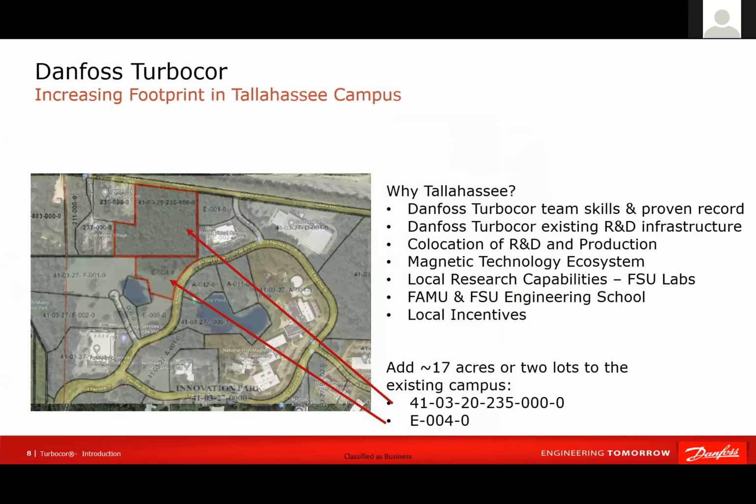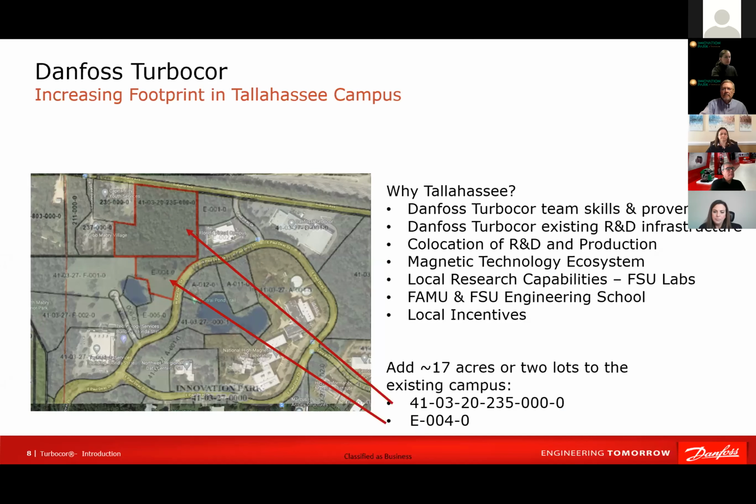Now, the question is why Tallahassee? Tallahassee has a magnetic technology ecosystem: the MagLab, FSU, the FAMU. We appreciate the partnership with these research centers. Over the years, we have also developed a very skilled team of engineers and manufacturers in Tallahassee. For our future growth, we believe Tallahassee has a very unique niche for us, and of course, we enjoy the facilities and the surroundings in the Innovation Park. So overall, we have chosen Tallahassee for our 5-year expansion. I'll talk a little more about our expansion on the next slide.